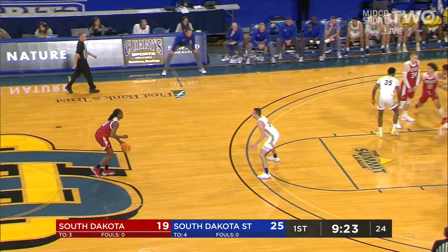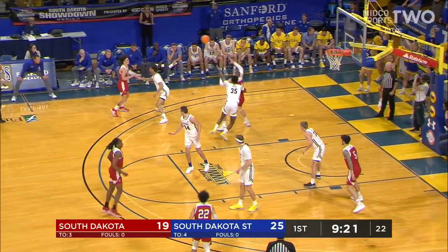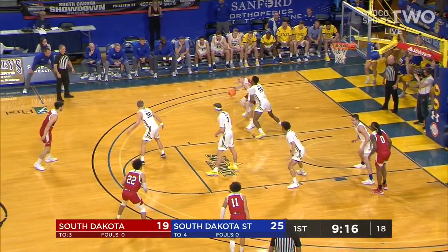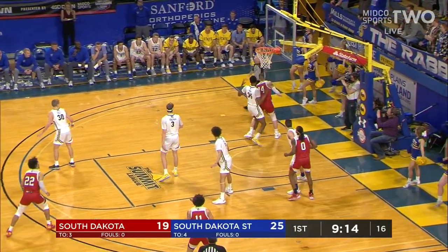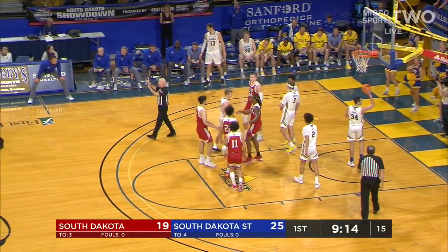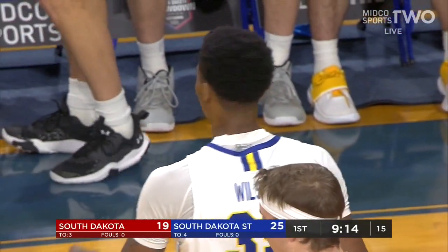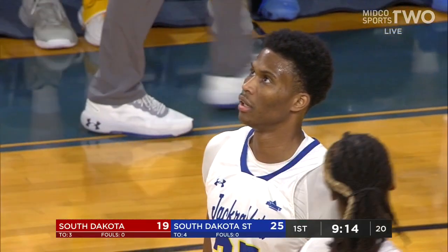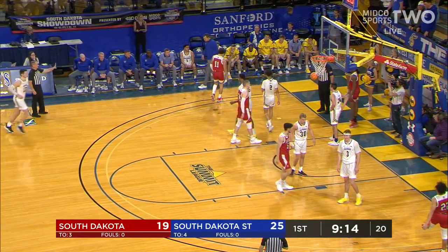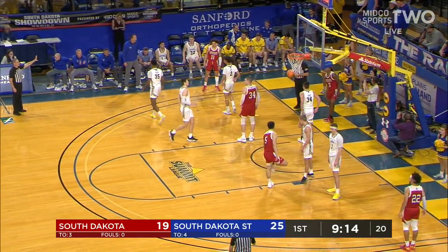Well, the Jacks have not made a field goal in more than 3.5 minutes. Just a couple of free throws by Arians. In a way, I credit USD's defense there. We're going to get Wilson. That's going to be his second foul. He was trying not to get his hands on, so he just kind of barred him and got the foul anyway. He was just kind of bodying him up.